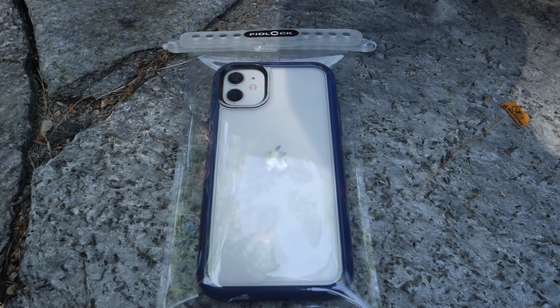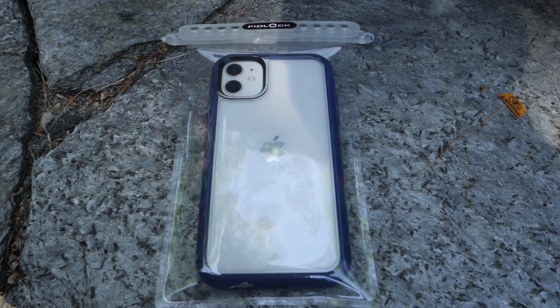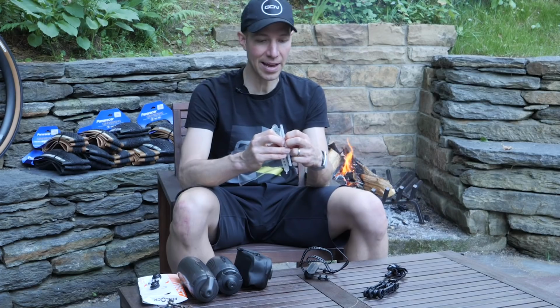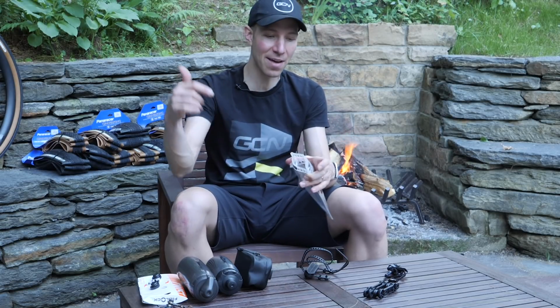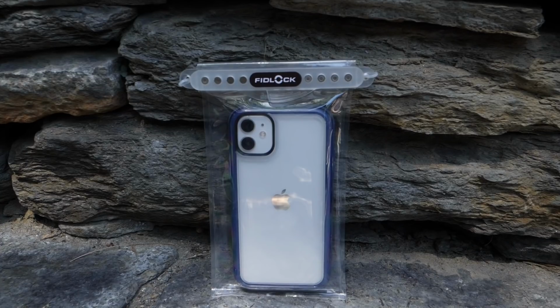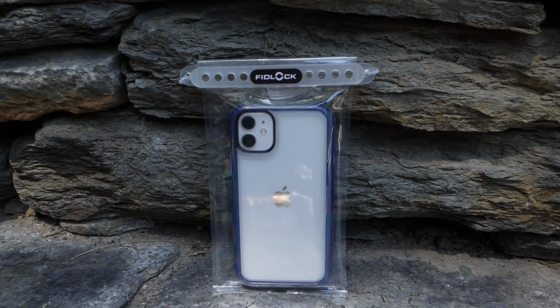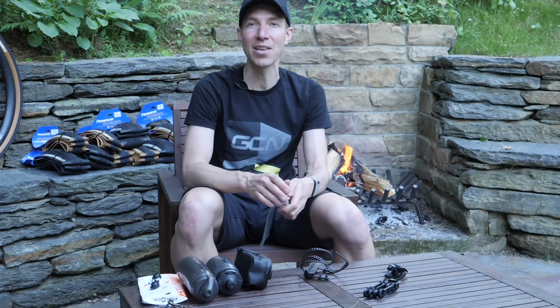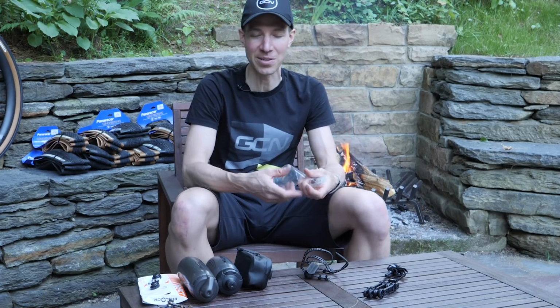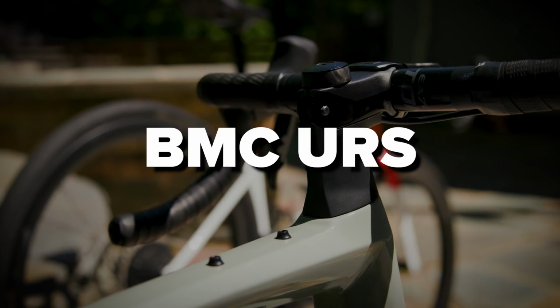Now, one of the last pieces that they sent out to us is this dry bag. So this bag is good up to 100 feet underwater. Sand, dirt, mud, grime, any valuables that you have, you stuff in here. The magnets close it up, stick it in your back pocket, and you're good to go. You don't have to worry about your valuables getting damaged. If you're gonna be doing a big gravel ride, you have no idea what kind of crazy weather you're gonna come into, a dry bag would be something cool to definitely have in your back pocket.